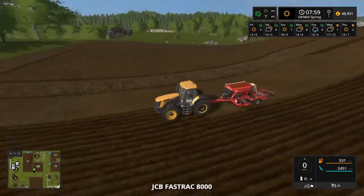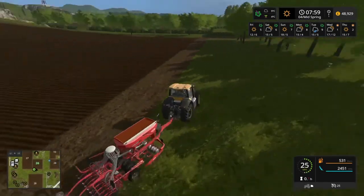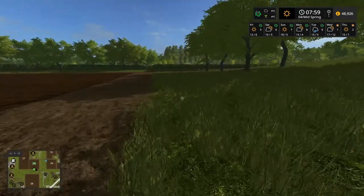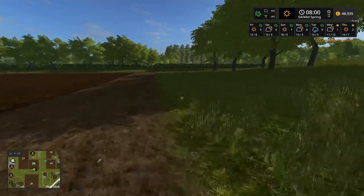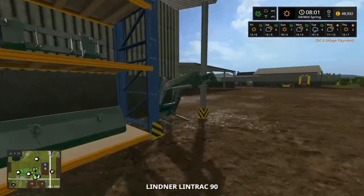So we will leave this down here for now. We will leave that as it is, because that part's already done. It's not going to germinate properly, but we'll leave that as it is. And we're just gonna speed up time a little bit. We'll put it on times 15. And we're gonna flick back over to here, and we're gonna take a wander.